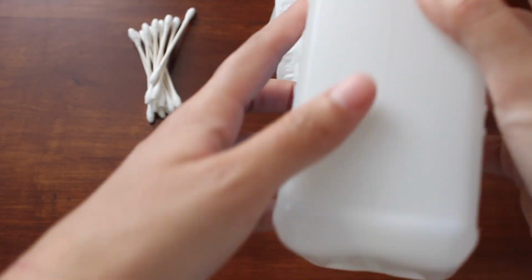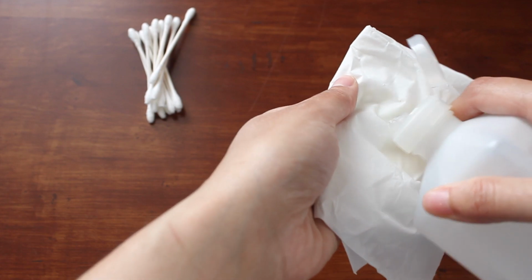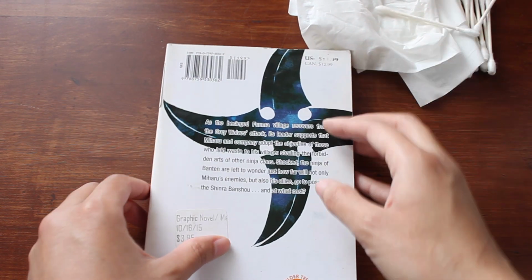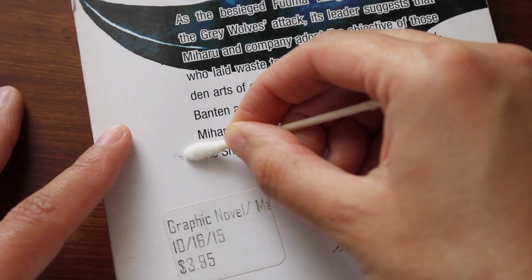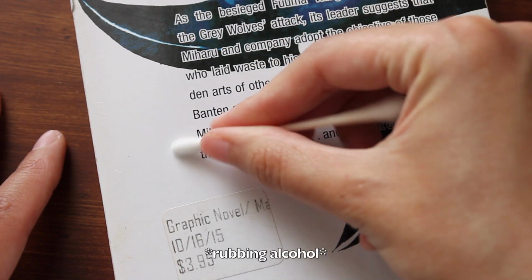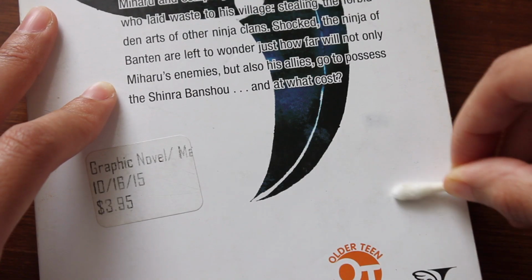And while I was at it, I decided to go ahead and clean up the second volume specifically, because it had quite a bit of stains and stickers and stuff, and I just wanted to remove that. So I just dipped a Q-tip in some alcohol and used that to clean the book, and that worked really well. This was kind of relaxing.